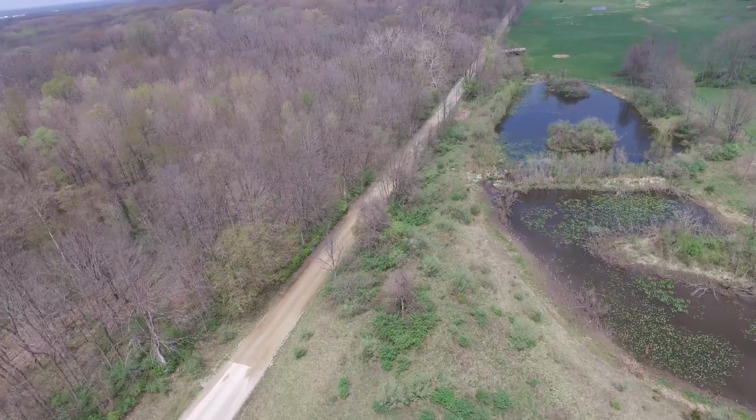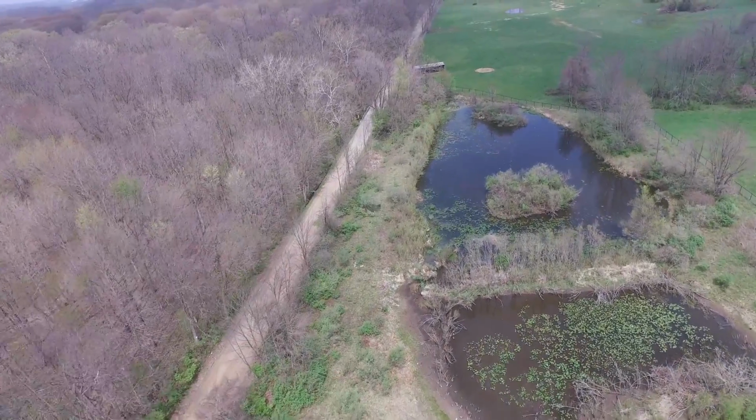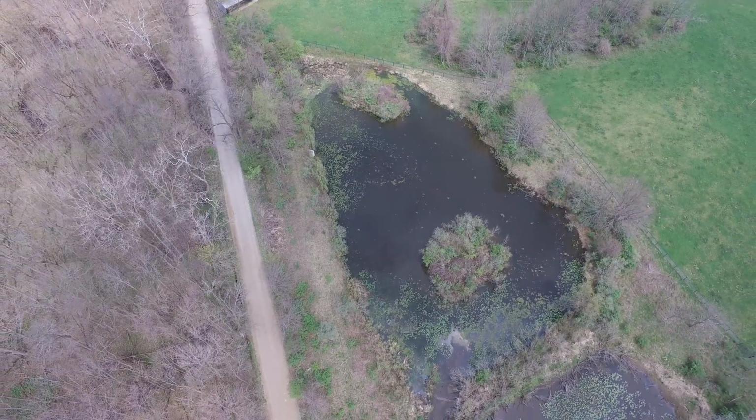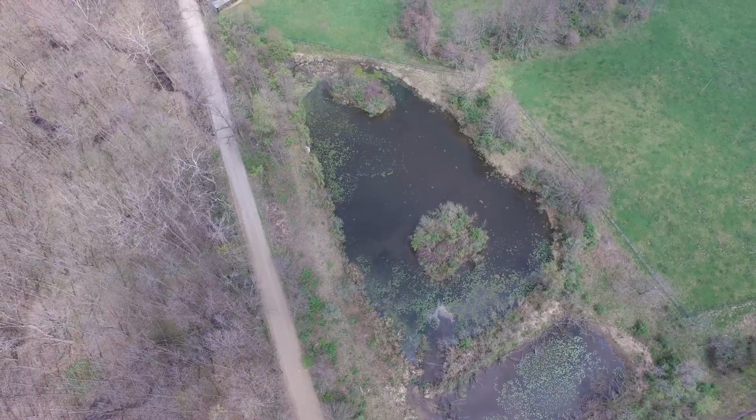The first feature we notice is a sediment trap, which is common to all constructed wetlands. What looks like small islands are actually baffles that assist in slowing the water. This is the last treatment of the water before it enters the lake.